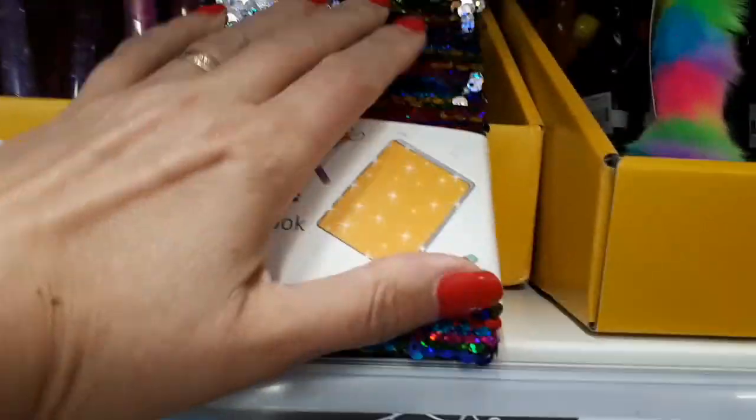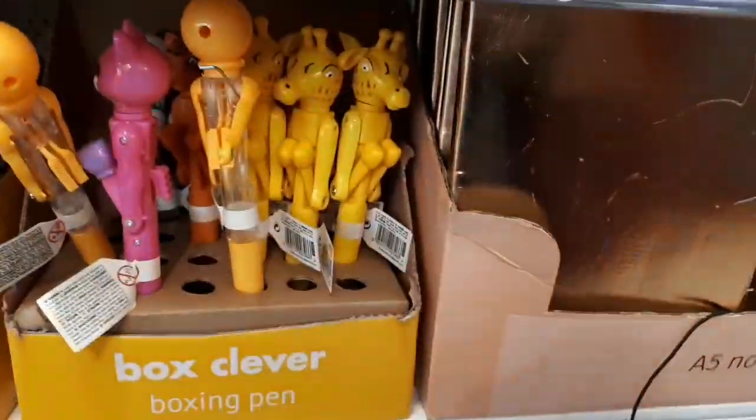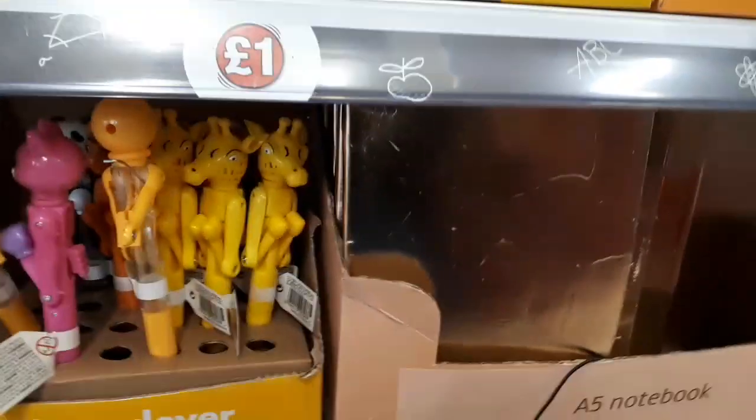This is like glitter. Apparently if you push it one way it goes silver and then the other way it goes multicoloured. As you can see, I was trying to show you there, but because I only had one hand free, I just couldn't do it. But yeah, I thought that was really pretty. Little notepad. So yeah, I was still trying there.